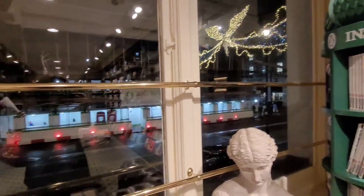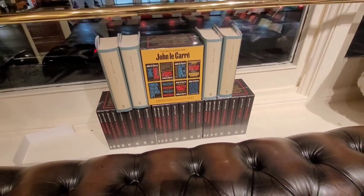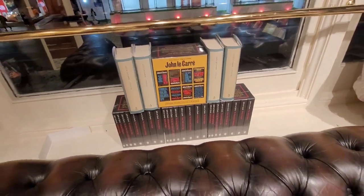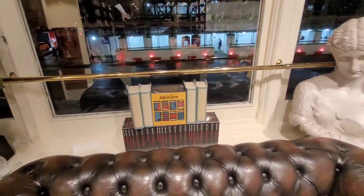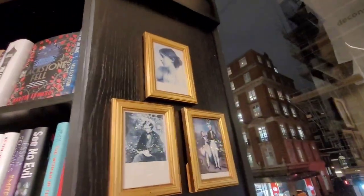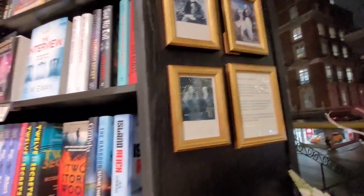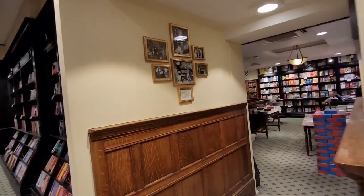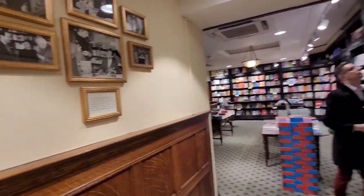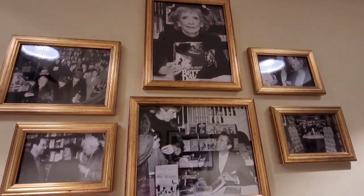Piccadilly, you can see the lights still up. Look at that there. Wow. Hardback crime is behind me. What are these here? Can I look? There's a wolf. Oh, these are beautiful. Just reminded me, actually, this was Oscar Wilde's favourite bookshop, and downstairs is a table where he used to sign his books, and that's now known as Oscar's table.